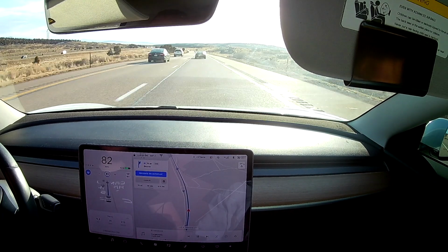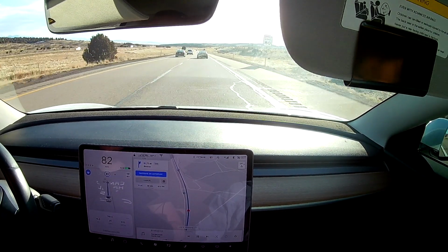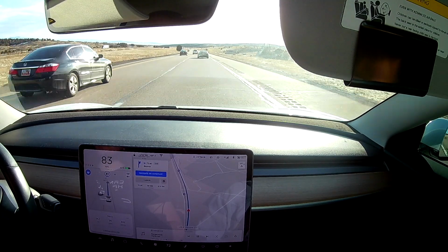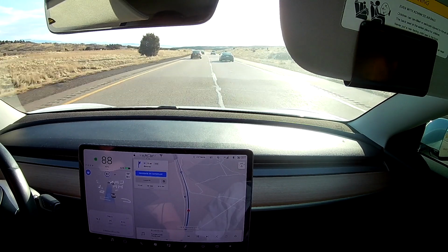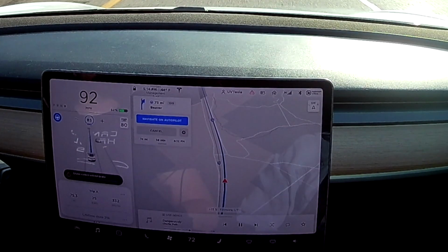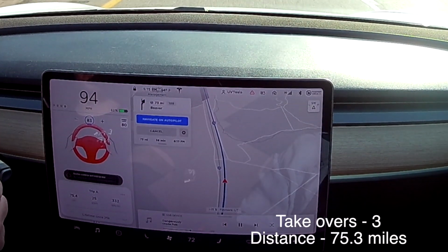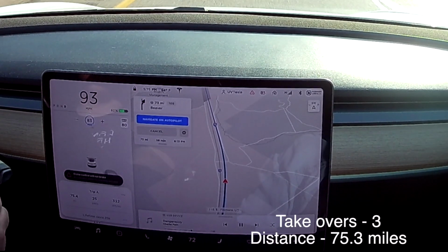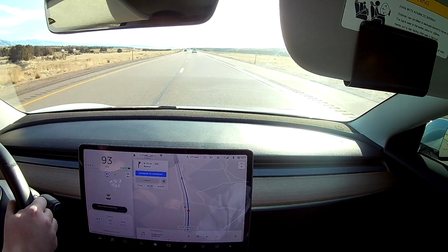So here I want to mention what we call autopilot jail. So I'm going with the flow of the traffic. I don't feel like I'm really going that fast. As you can see, I speed up here and there's a car behind me. That's why I sped up, because I wanted to pass this guy. And apparently when you go over 90 miles an hour, this puts you in autopilot jail. It turns autopilot off completely, and you can see this car's coming up. I'm going 92, 93 here. He's going like 100 miles an hour.